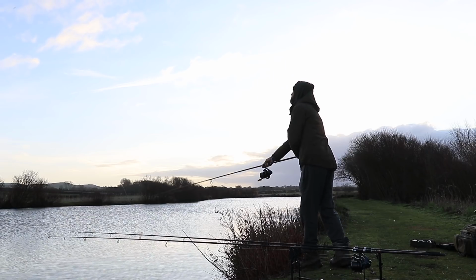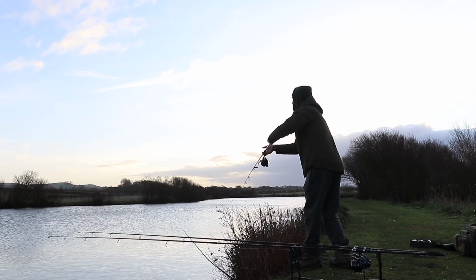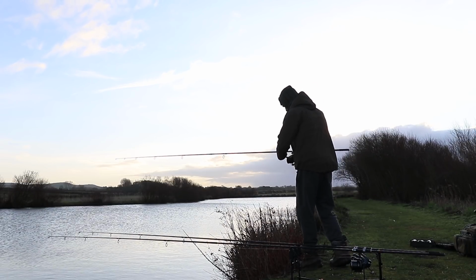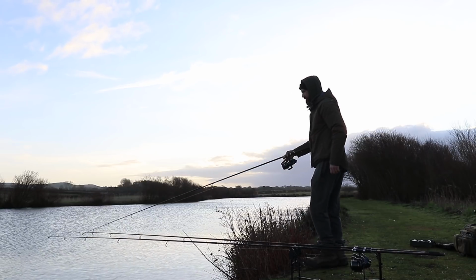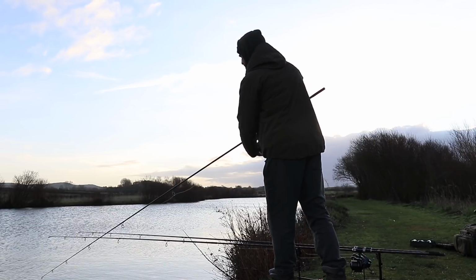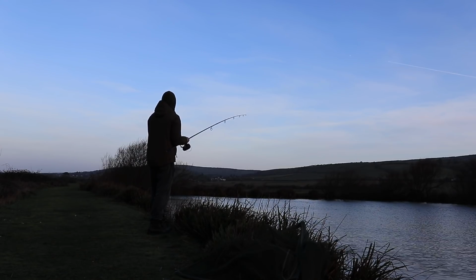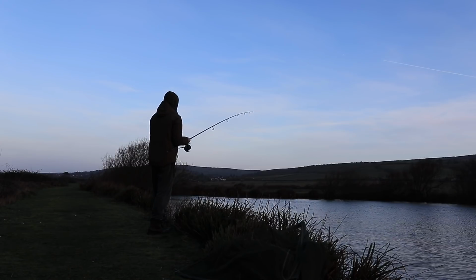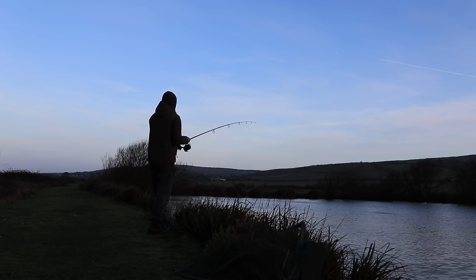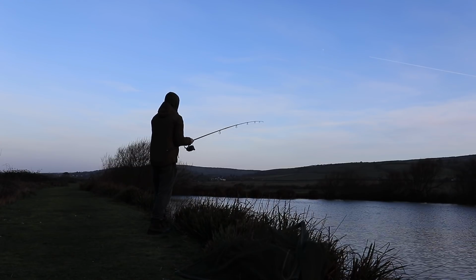So the first way that you can get a bite if you're really struggling is to recast one of your rods. So if you've left your rods out for a few hours, say overnight or 12 hours throughout the day, and nothing's happened, then it's definitely worth having a rechuck of one of those rods, or all your rods. You might have had a tangle, the rod might have landed awkwardly on the bottom, the rig might have gone over a twig or something, and the fish might have come in and fed in your area but not been able to pick up your hook bait for whatever reason.